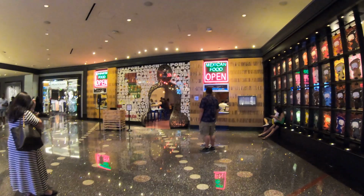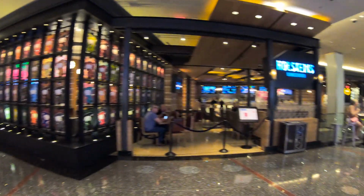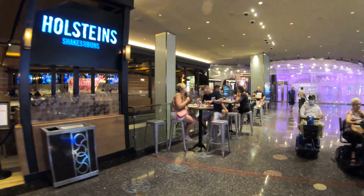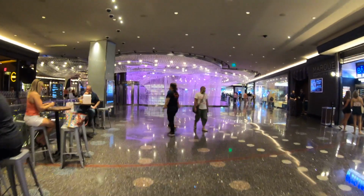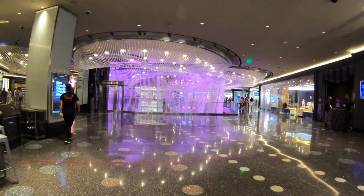Right across from Block 16 is a Chinese and Mexican restaurant. Now, I'm not sure if they have Chinese food and Mexican food, or if it's Chinese-Mexican fusion. I've never eaten here, maybe perhaps next trip, but how bad could Chinese-Mexican fusion be? That sounds really good to me.